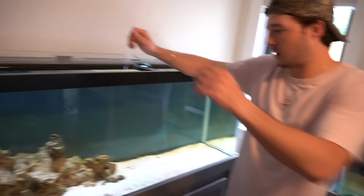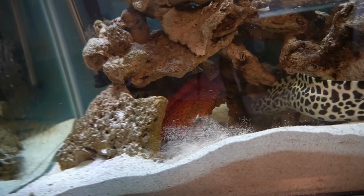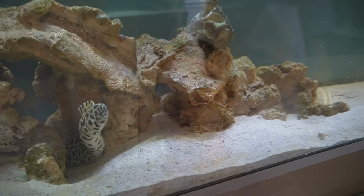We're saving the shark, guys. We're saving it. Psycho! Rupert's getting mad because the shark's swimming around. Hurry, hurry, no! No!